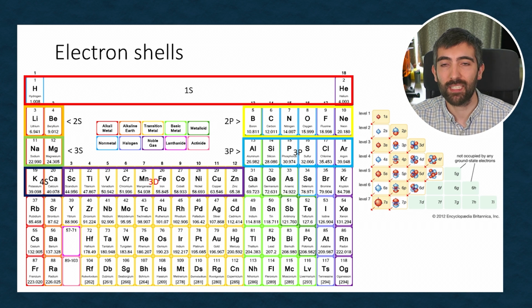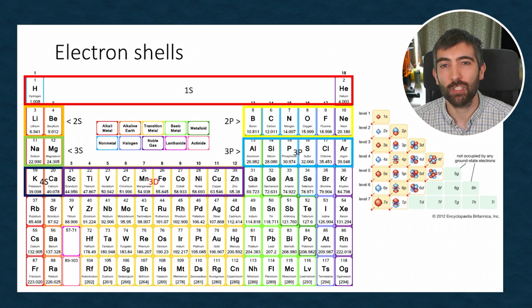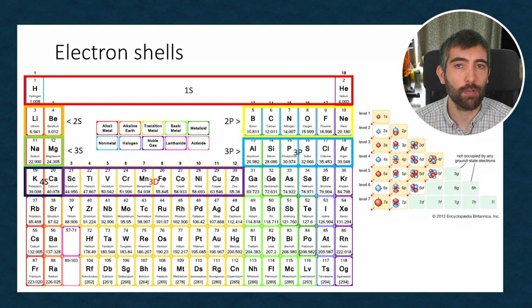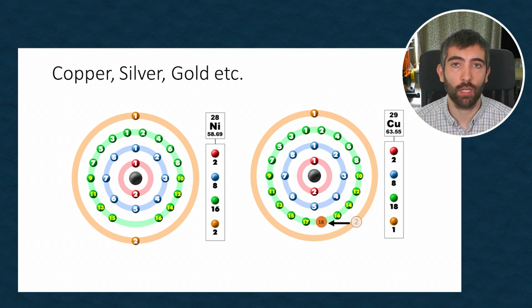And as we move from scandium all the way to zinc, we're filling those 3d orbitals. When we get to nickel and copper, something really interesting happens. If we look at the difference in electronic configuration between nickel and copper, we can get an insight into why copper and silver and gold are so conductive.